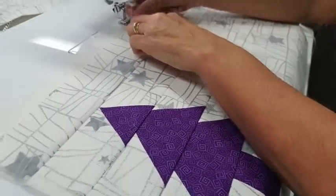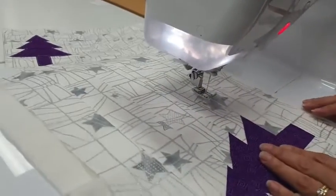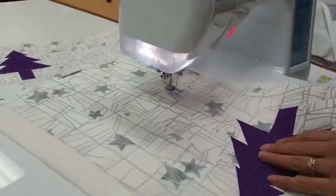I will say with metallic thread, there's a couple of things you need to be mindful of, and the biggest one is if you can get your thread to spool off and upwards rather than sideways for metallic thread. It likes a vertical spool stand if you can do it.